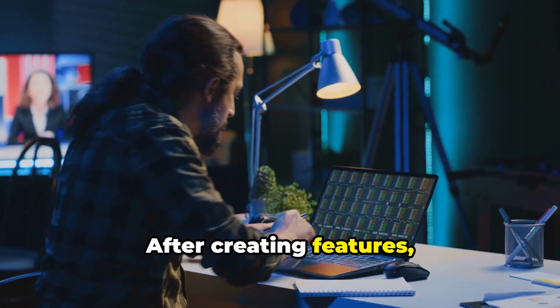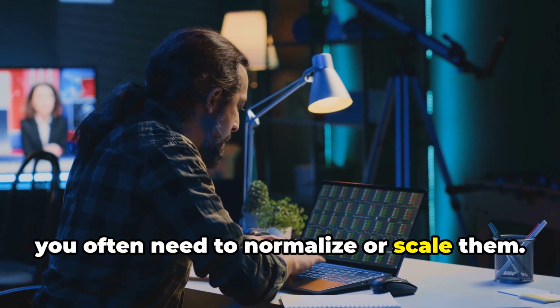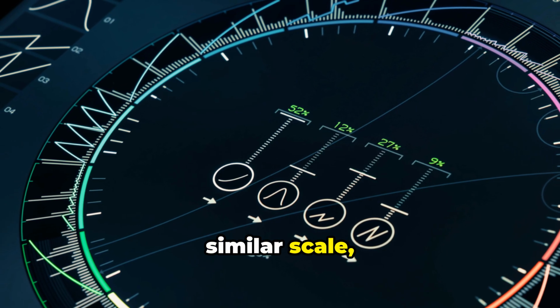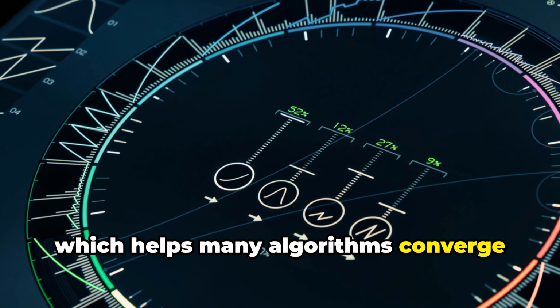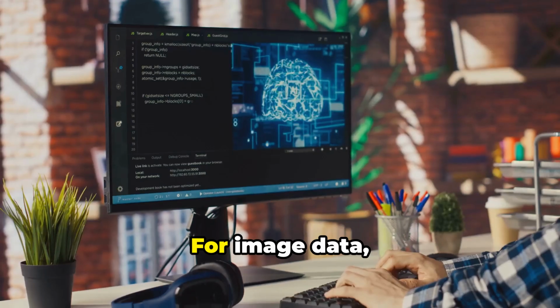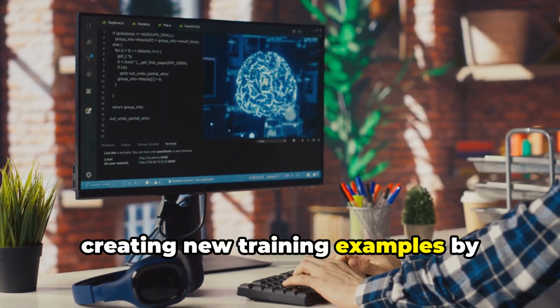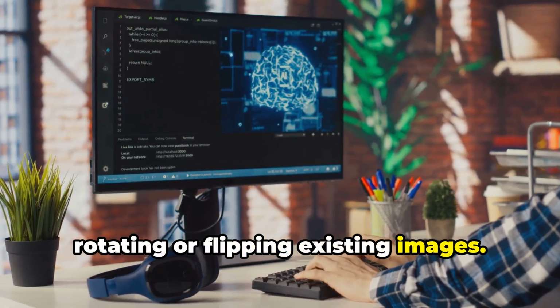After creating features, you often need to normalize or scale them. This means putting all your features on a similar scale, which helps many algorithms converge faster during training. For image data, you might use data augmentation, creating new training examples by rotating or flipping existing images.